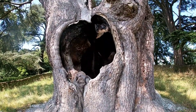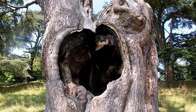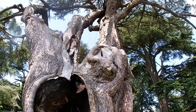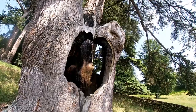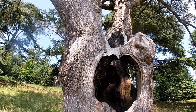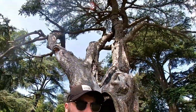So this was in, what film was it? Harry Potter and Order of the Phoenix. And it was chosen because of this magical hole in its trunk. It only has three branches because it got struck by lightning. Not in the Harry Potter film, in real life. Yeah, cool. It's a Cedar of Lebanon, and it was planted by Capability Brown in the late 1700s. Are you getting a bit of history off me today? I think you don't normally get that. I wouldn't have known it if I didn't read the sign.